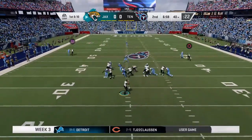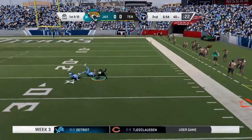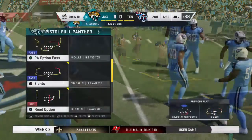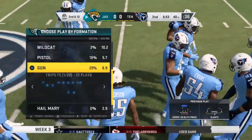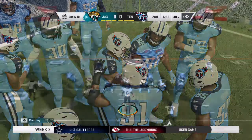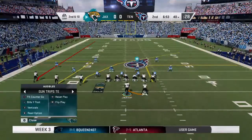Throwing now, Jackson on 1st down. Looking long for Westbrook. And that is incomplete. Took a shot there on 1st down, but he couldn't reel it in. Brandon, it looked like he had his hands on it for a moment, but let's face it, that was going to be a tough catch all the way because of the presence of the defense right there as he was trying to haul it in.